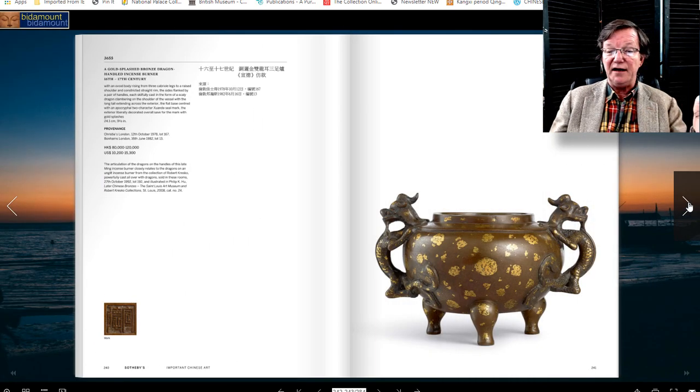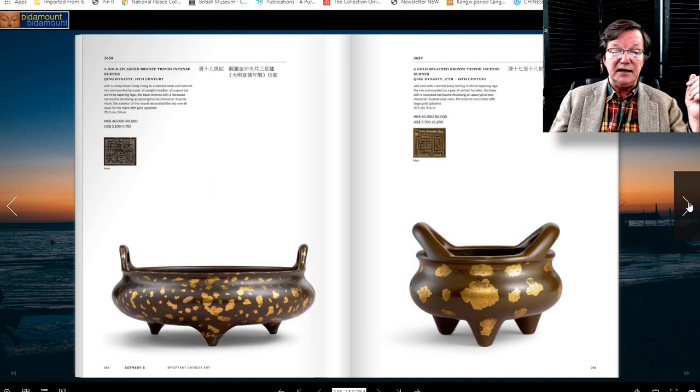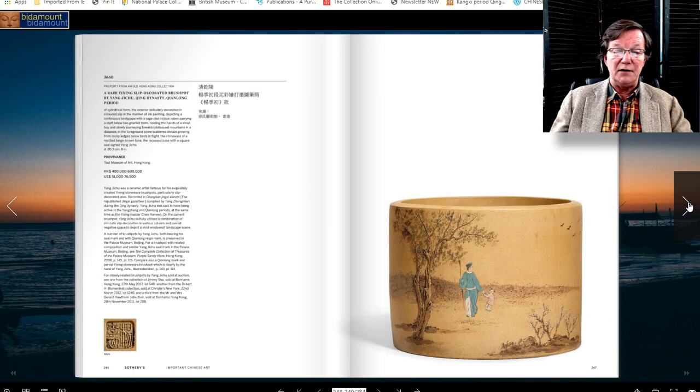So if you're a fan of early bronzes, Ming bronzes, not archaic ones, but Ming Dynasty bronzes, nice early ones, come and spend some time looking through here, because there are examples in here that will let you really see the texture of the gilding and how it's applied.